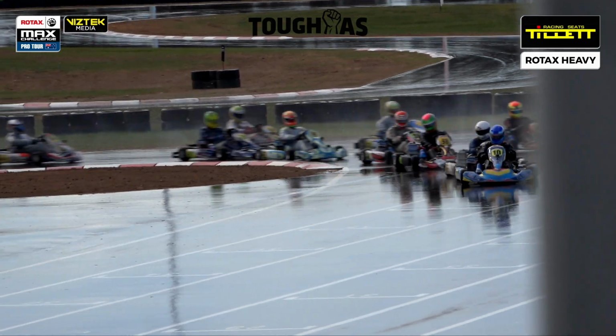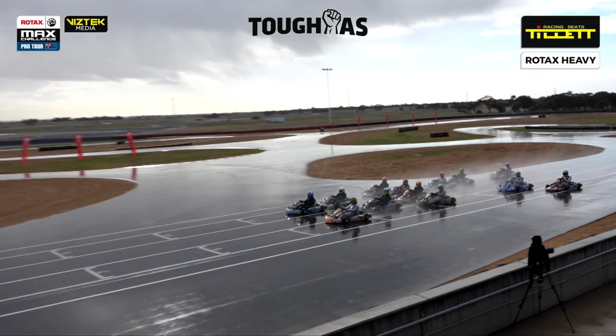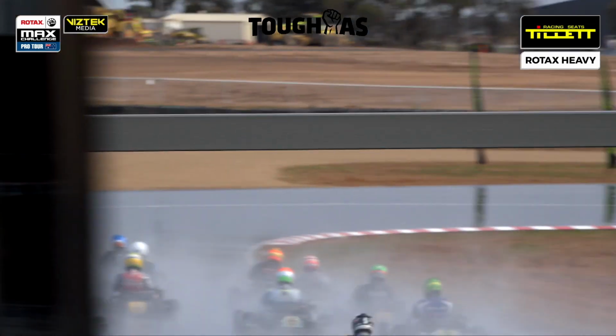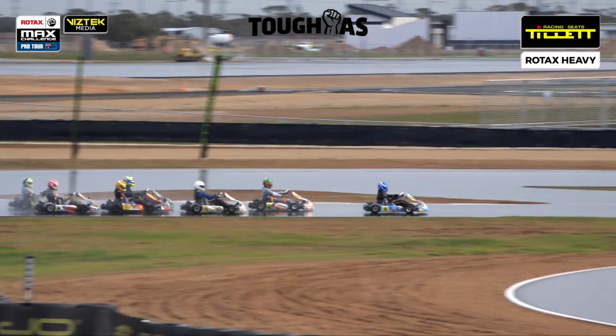And we're back at the bend with continuation of pre-finals here for the Rotax Pro Tour Grand Final. Rotax Heavy hits the track. Paul Rogers starting on the pole, Lucas Genev on the outside front row. We've got lights out and we're away for 16 laps down through turn number 1.